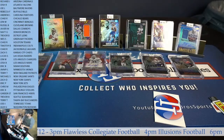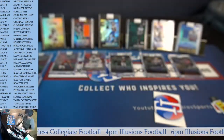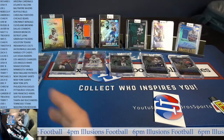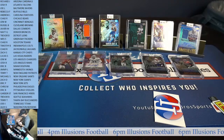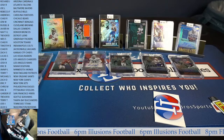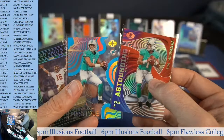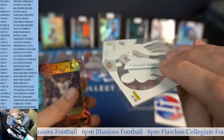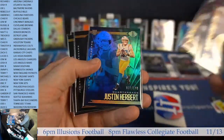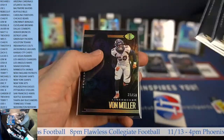Then we're going, this could have gone on the wall. A nice Keyshawn Vaughn for the Tampa Bay Buccaneers. Sorry, we're switching around a little bit. Tua, a couple of parallel acetates. 2/149, 299. Clear shots, Montana. Black to 50. Just a fun Herbert. Light blue to 199. Black Minshew, Khalil Mack, and Von Miller.